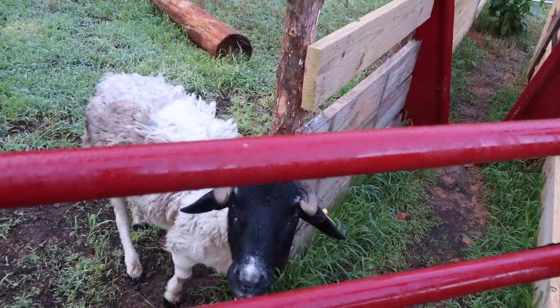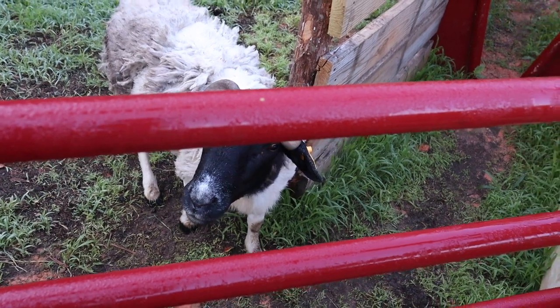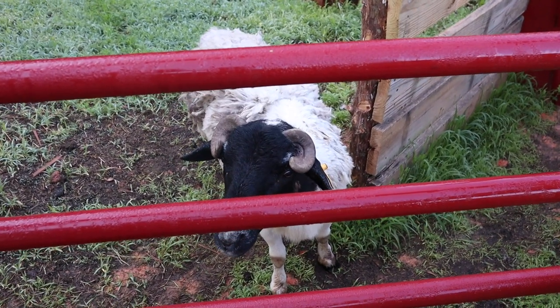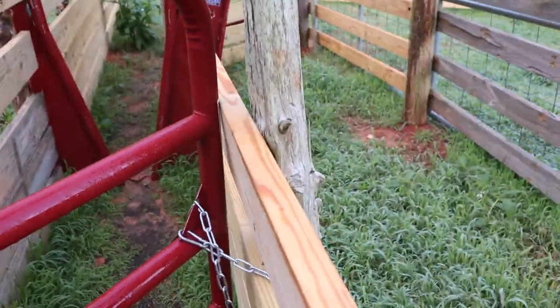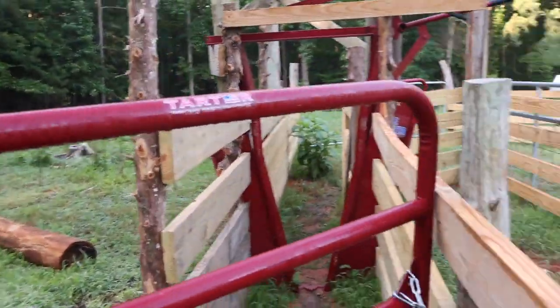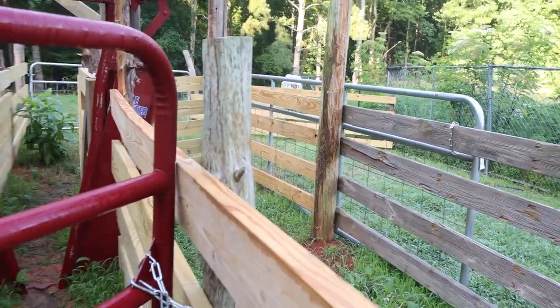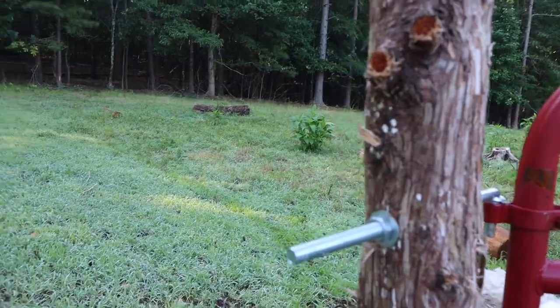Here's our ram. We keep him separated until November, and then we'll put him back with the ewes so that we can have all of our lambs at the same time. So he's pretty easy. He's got this little small paddock to himself, and I just check his water, make sure it's full. And then I'll occasionally put him over in the woods just to let this paddock recover some.